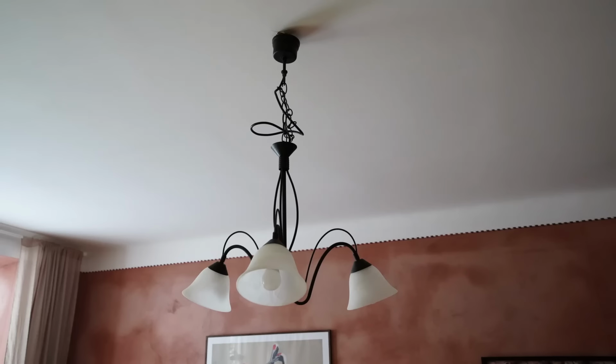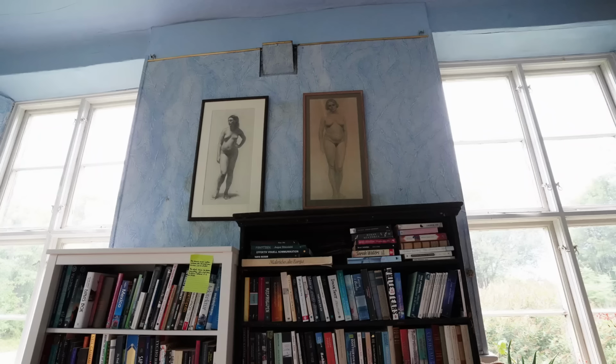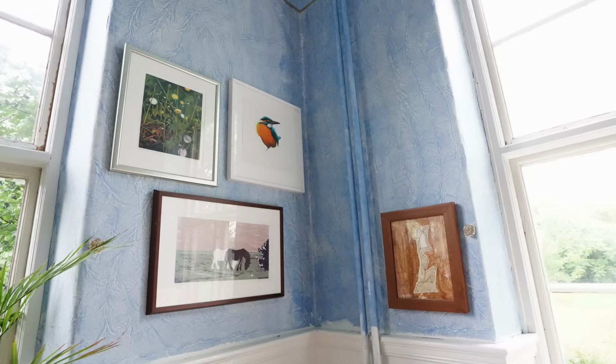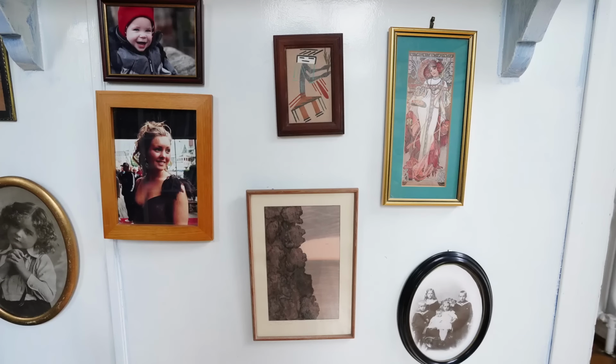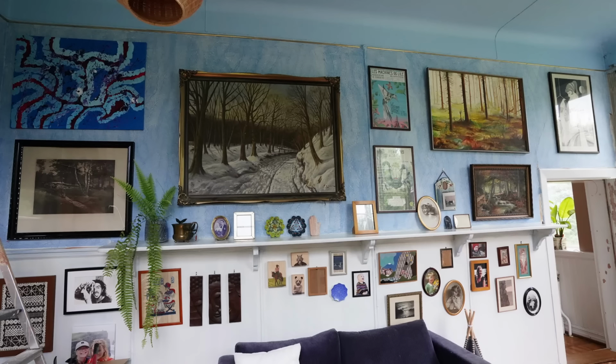Thank you so much. My volunteers also spent a whole day hanging up all my art, frames, prints, and family photos. Having everything here on display will help me decorate all of the future rooms of the house, and it also kind of looks impressive.